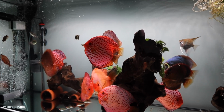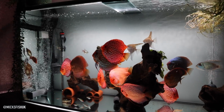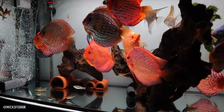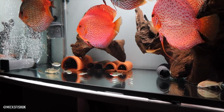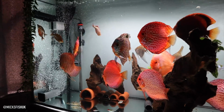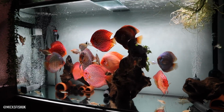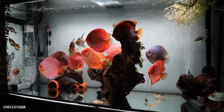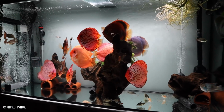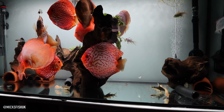Yeah, they love that, don't they? And obviously you've got all the clean-up crew. See the rummy noses and the corys now just going off for the little bits at the bottom. I did have loads of corys and things, but like I said, I'm not big into them, and when some of them die, I don't really replace them these days, but I probably should get a few more corys. I think you've got quite a nice number in there, mate. They're doing a great job of cleaning up, aren't they?